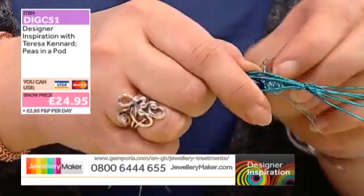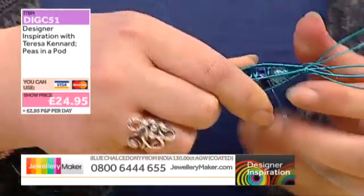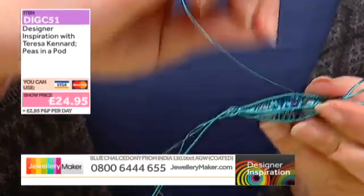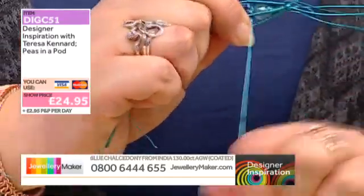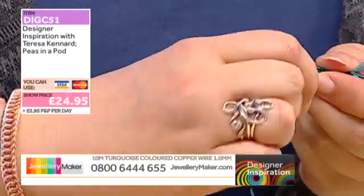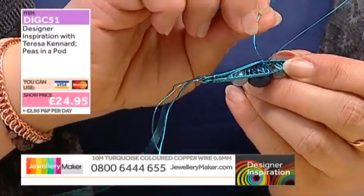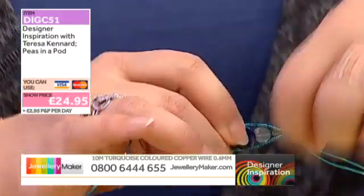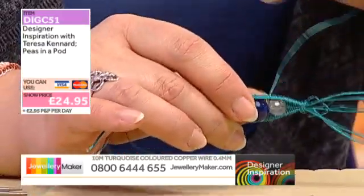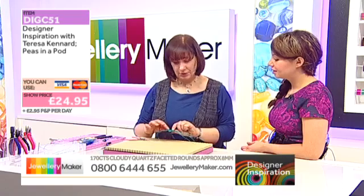And again, just making sure I don't kink that bit there. And then again, round that one once. And the second one, you pick up number 1 wire and you're back to the front. So you need to do those four wraps again. And you just carry on one side with that, get to the middle, do the other side with it.